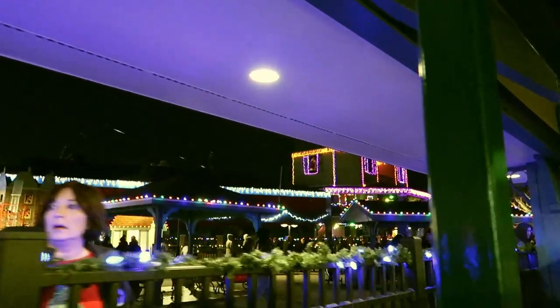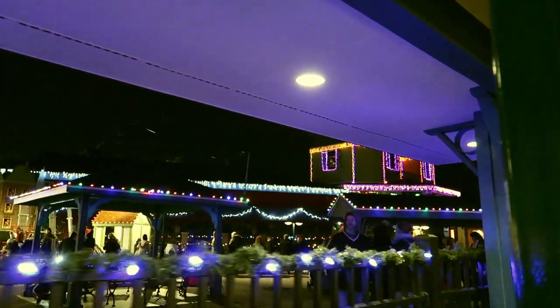And away we go to look at more Christmas lights. Yay! Can I ever see enough Christmas lights? I mean, this is cute. Super squeaky little. Camera does not want to focus on them at all.